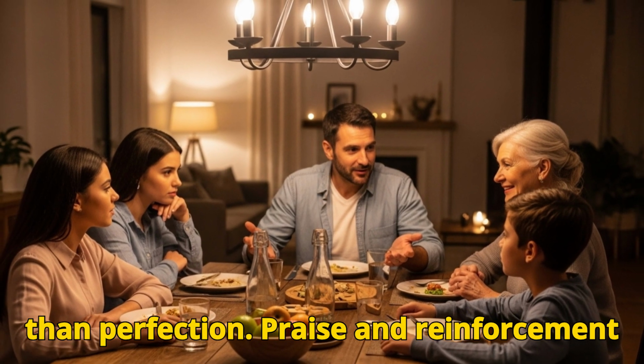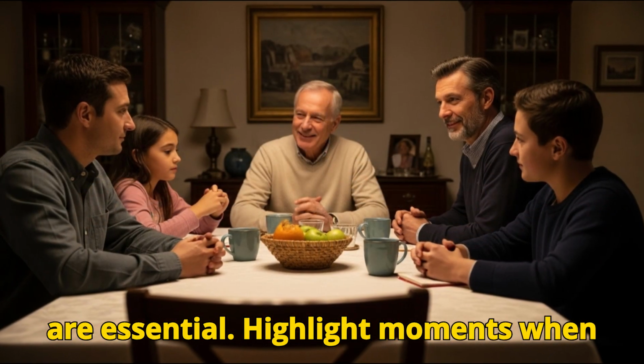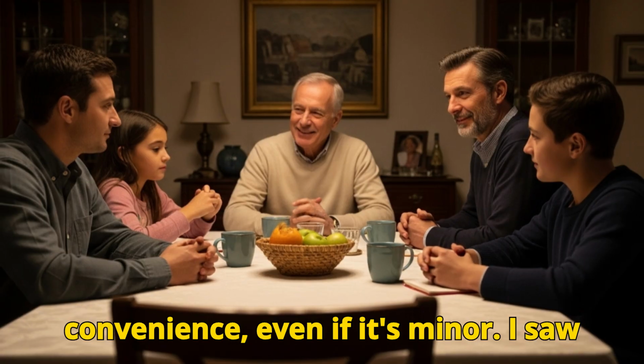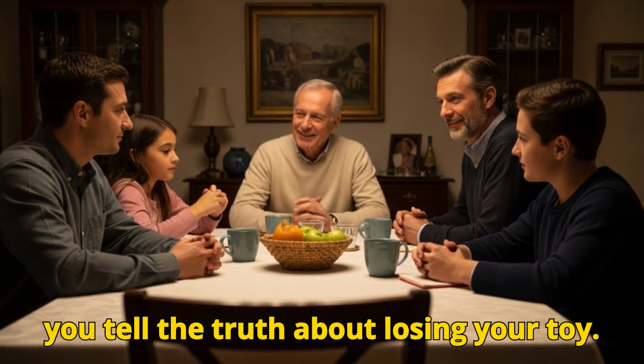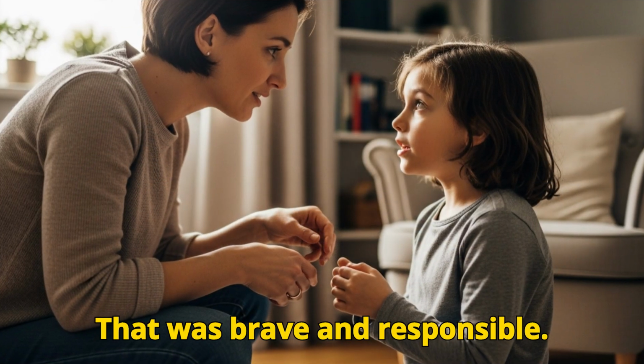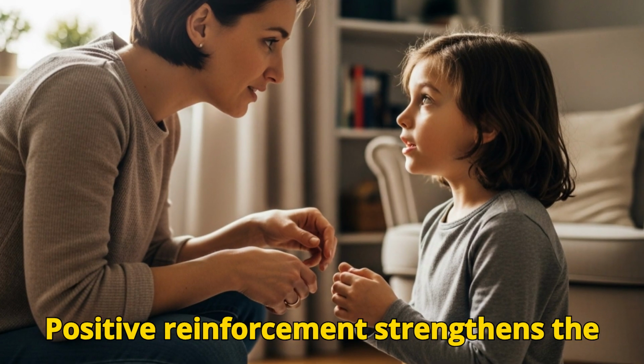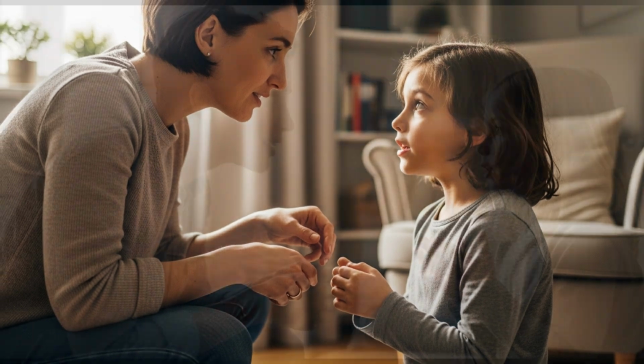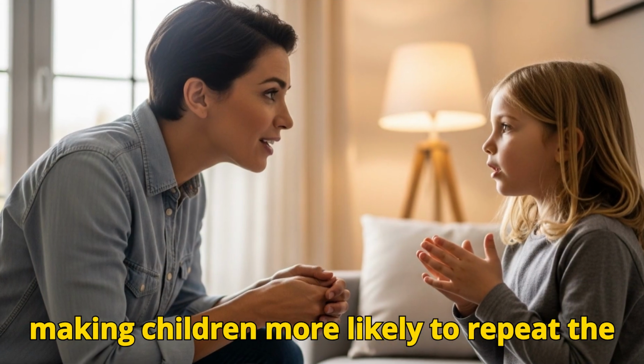Praise and reinforcement are essential. Highlight moments when your child chooses honesty over convenience, even if it's minor. "I saw you tell the truth about losing your toy. That was brave and responsible." Positive reinforcement strengthens a connection between honesty and reward, making children more likely to repeat the behavior.